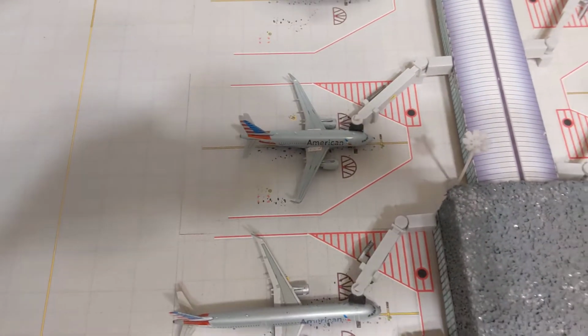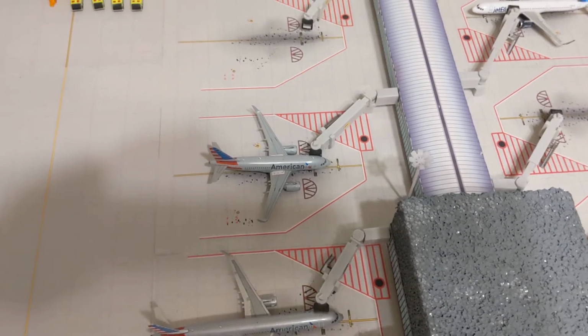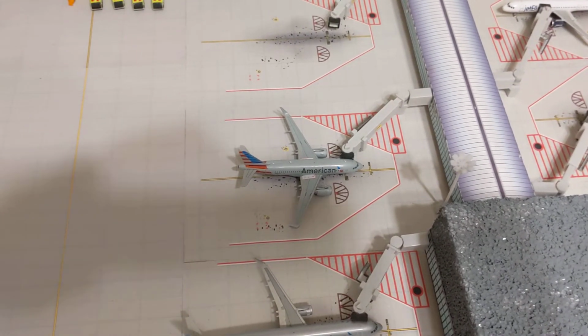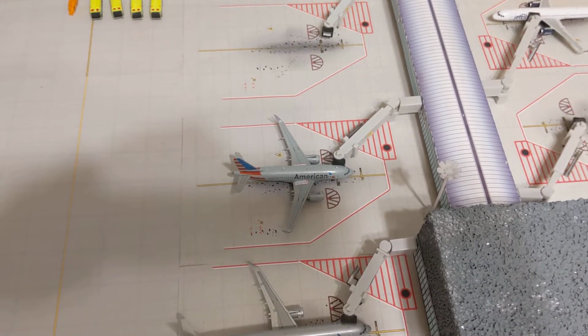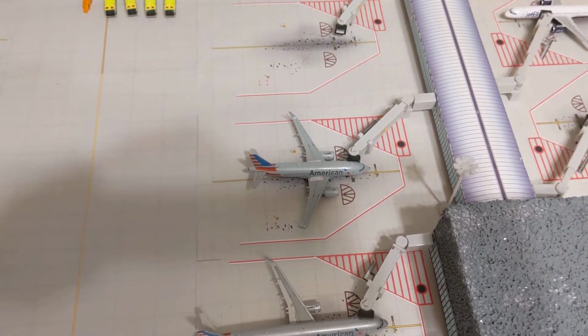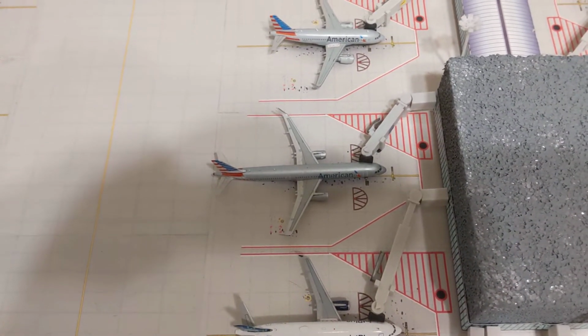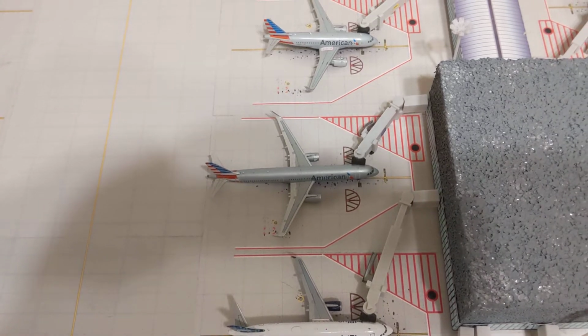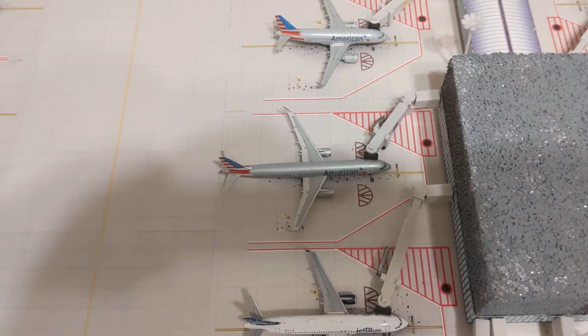Okay, next terminal, Terminal 5. Right here we have the American A319, the final one operating as Flight 767 will be departing for Phoenix. And then we have the final American Airlines aircraft, the A321 with Sharklets. This one is operating as Flight 2 and will be departing for JFK.